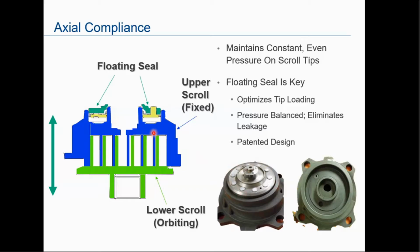Now, this right amount of force can vary as the ambient temperature changes. If the ambient goes up, the amount of force inside the scroll set goes up. If the ambient goes down, the right amount of force inside the scroll set will go down. So it all depends upon at what ambient condition you are operating your scroll compressor and air conditioning compressor. That's what axial compliance talks about.